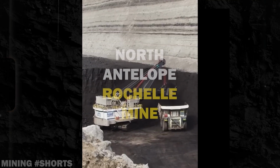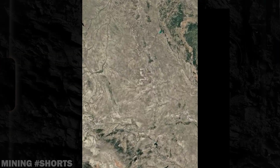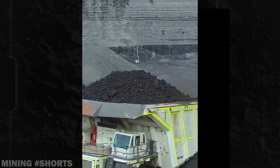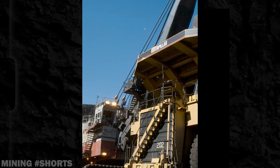Welcome to North Antelope Rochelle, the biggest coal mine in the world. The North Antelope Rochelle mine is a giant coal mining operation located in Campbell County, Wyoming, approximately 65 miles south of Gillette. The mine opened in 1999 after the merger of the North Antelope mine and the adjacent Rochelle operation.